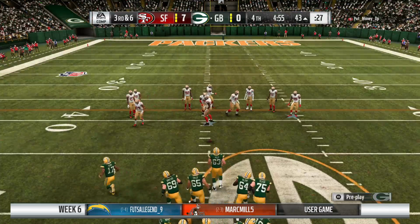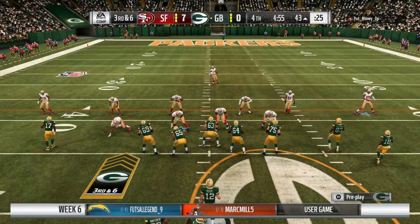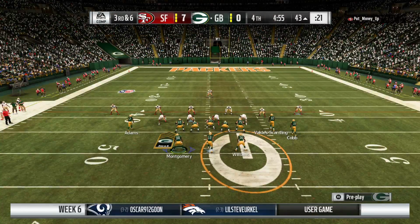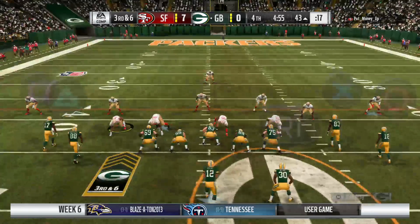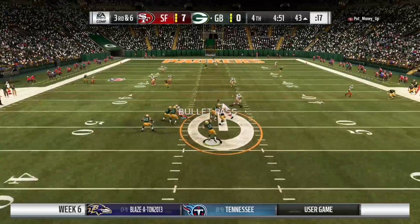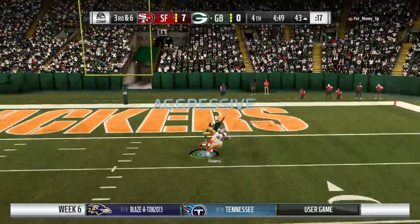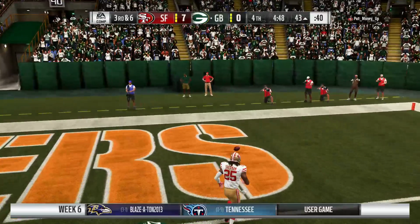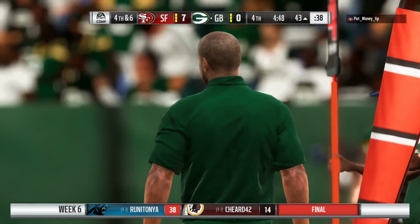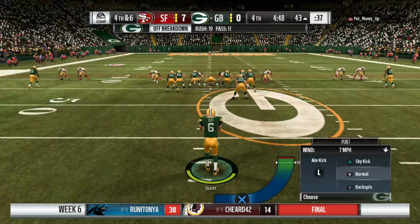The Packers on 3rd down, lacking much success, just 2 for 7 to this point. This will be 3rd and 6. From the gun, it's Rodgers. He's going to fire one deep over the middle, and incomplete. He can't hang on. Would have been a nice catch. Instead, it brings up a 4th down.